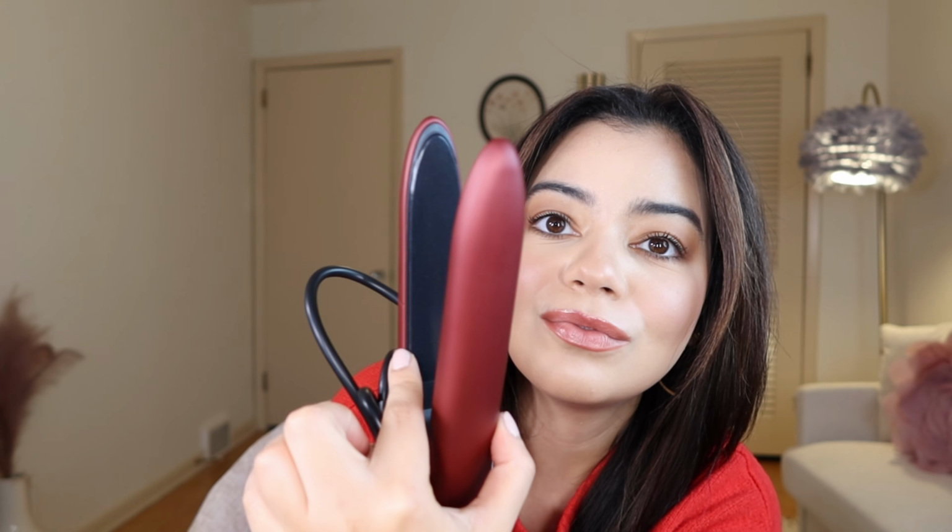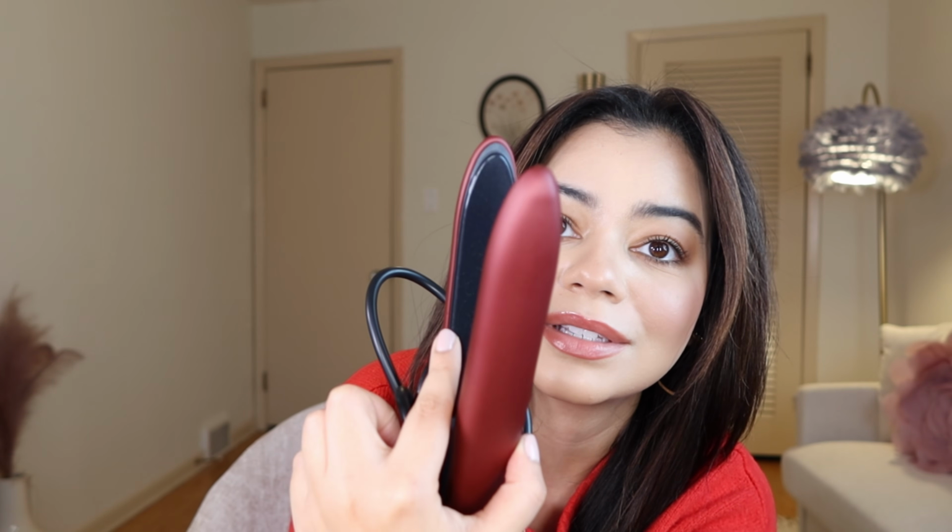This one does give me a pretty beautiful curl. It's very tight. This is a 1-inch straightener, by the way. The plates are very close to the edge, so this really does give me very smooth roots. So yeah, really like this one.